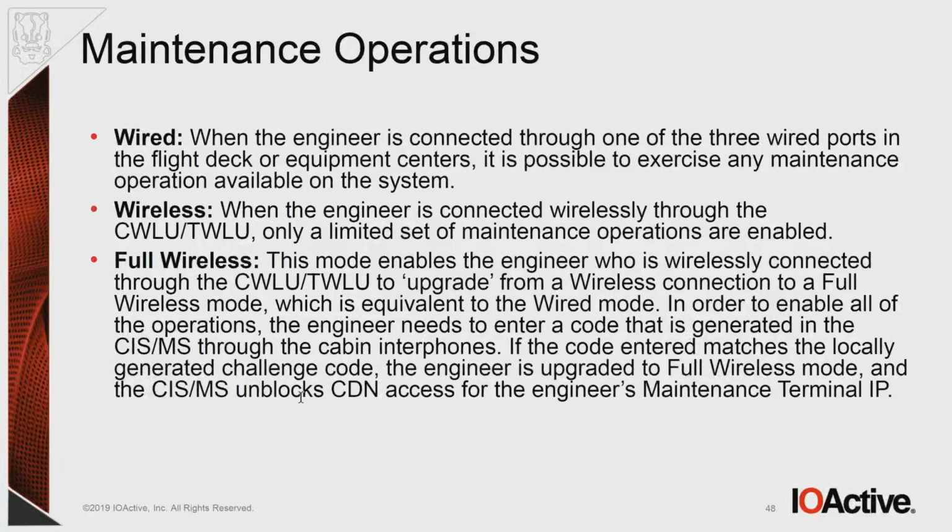What about maintenance operations? There are three different modes for maintenance. The wired one: if the maintenance engineer goes to the flight deck and connects the laptop to a wired connection, he or she has full access to the maintenance operations. But you can also use the crew wireless LAN unit or the terminal wireless LAN unit to connect to the maintenance network. If you connect through the wireless, you don't have access to everything. You need an additional step. You have to enter a code that is generated in the crew information system, the system that we have compromised, in order to reach the CDN and to reach all the functionality of the maintenance operations.